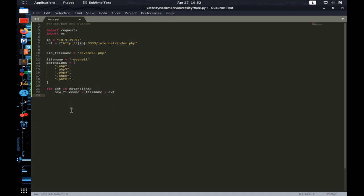Okay. So what this is going to do is create a new file name and give it file name plus the extension. As you can see right here, we have the variable file name up here. So it's going to create a new file name, call it rev shell, and then plus a different extension, which is these right here. All right, and then we are going to need to rename. So we need OS rename, actually. And we're going to need old file name, new file name.